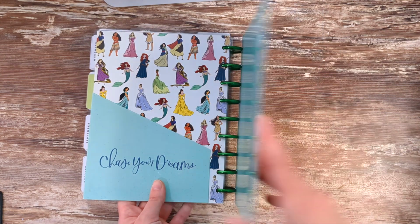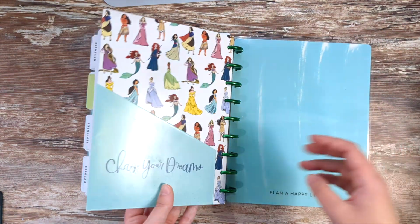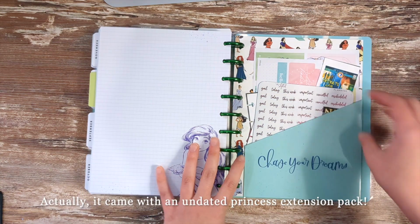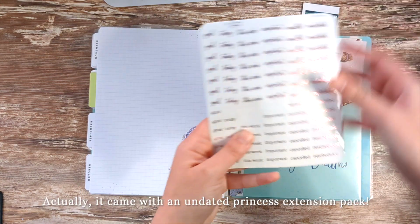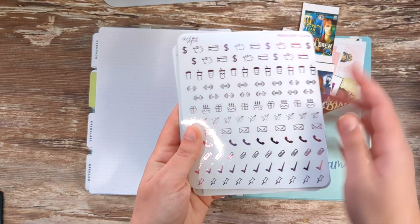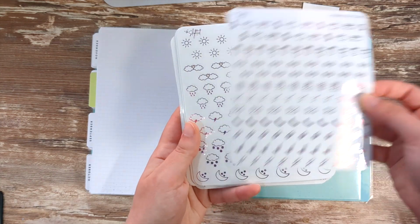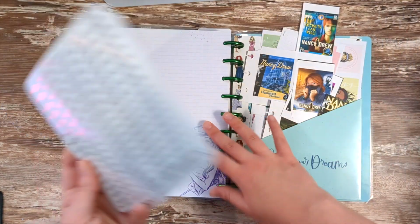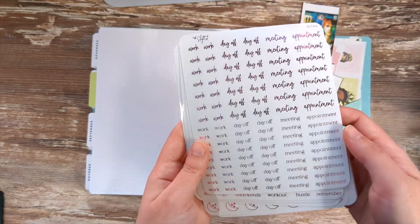And then back here I have a folder. It actually matches the cover, which is really cute. This also came with the pack that had this. And in here I just have more of my labels. You can kind of see what some of them are. It comes with all of these cute little icons and stuff too. So I just pulled out all of these from the pack that I felt would go good with this setup if I ever want to use these.